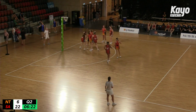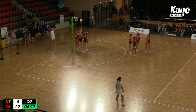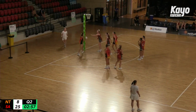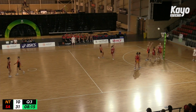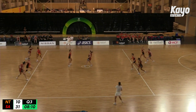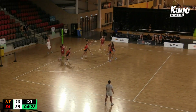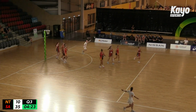SA ball just outside the semicircle. Great pass to find Golding. Again for SA. Brilliant pass over the top. Golding underneath. Golding scores. And SA will score. Brooke Earlham. She's had 2 now. Ross. Probably a little too far out. Now they find Boylan. Great play from the NT to score on that one.